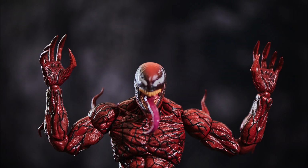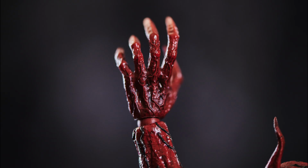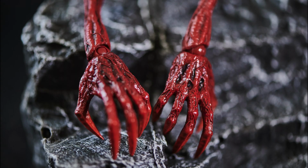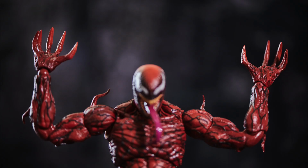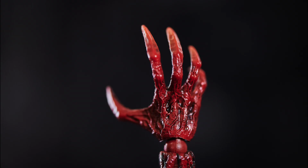Let's talk about his hands here because his hands are actually really special. They go into his sockets right there for his wrist, but they also go into the tendrils. So you can put them there if you wanted to. I don't know that he actually does that in the movie or in the comic book, but this is based on the movie. But the fact that you're able to do that if you wanted to is pretty freaking cool. These are his second pair of hands. He's got three, okay? These are his really open clawing hands. He's got clawing hands, really clawing hands, and then he's got some punching hands.